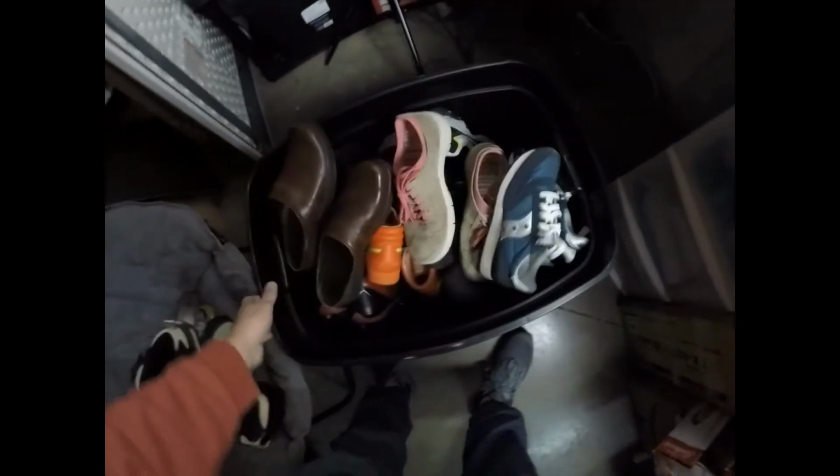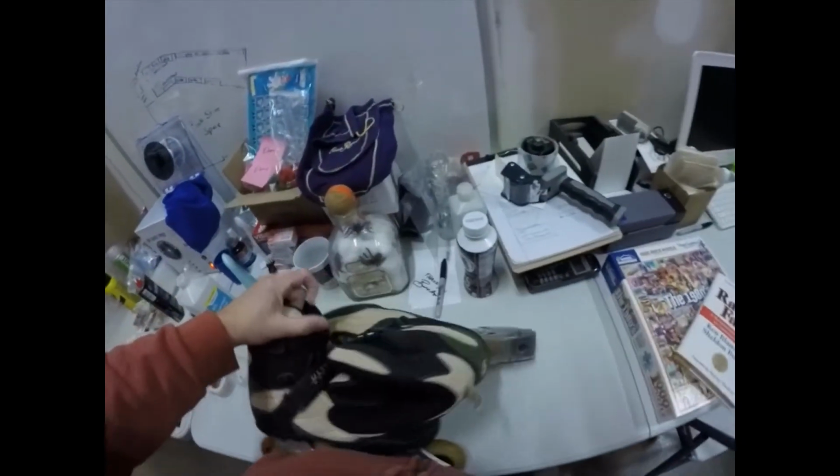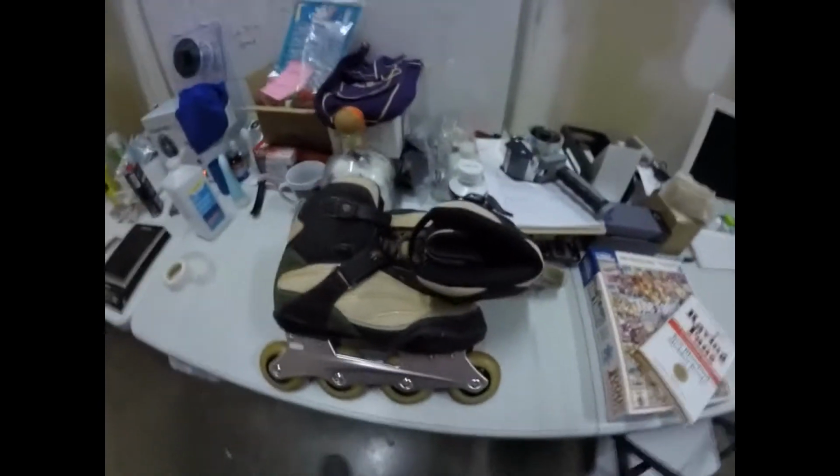So put these back. Probably a little hard to see what's going on since our lighting's a little different. There's some cool boots. Okay, so let's see if I can carry these one-handed back to the ship station over here. And like I said, those sold for $50. Buyer paid shipping, and we paid about $7 for them.